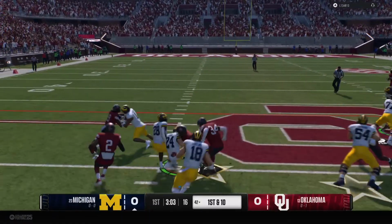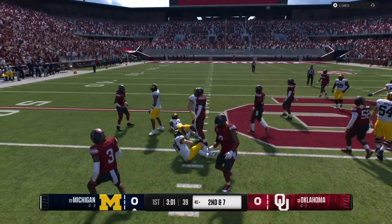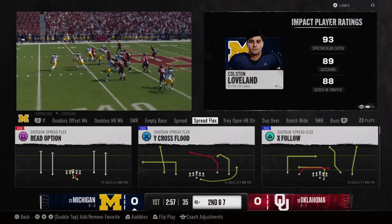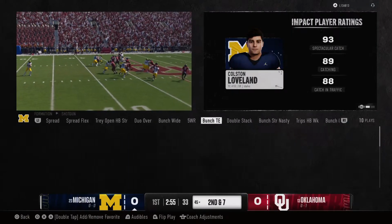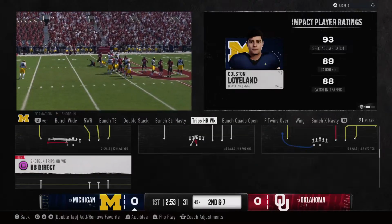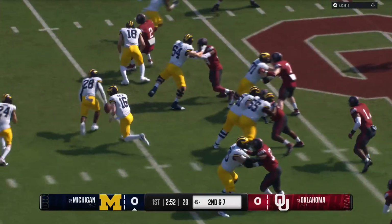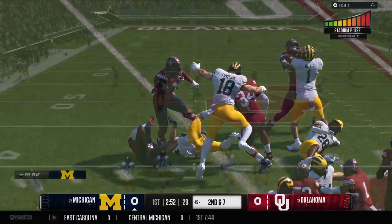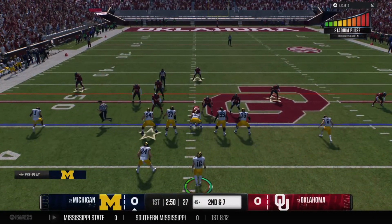The run to the left. Not a whole lot of room there. 3 yards maybe, 2nd and 7. And offenses want to continue to feature the run. They want balance. Even if it's not super successful, you can take it a little bit at a time just to keep that defense honest. Got 3 on first down. It's 2nd and 7.